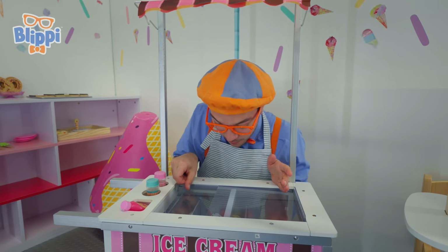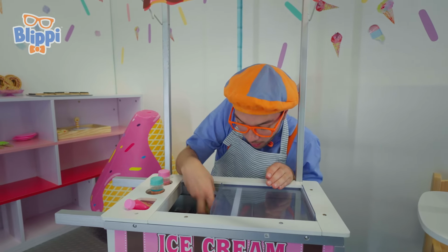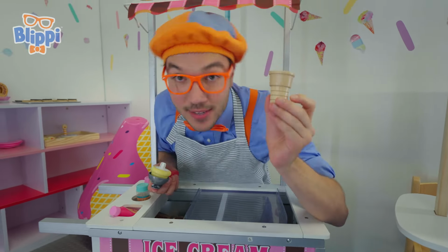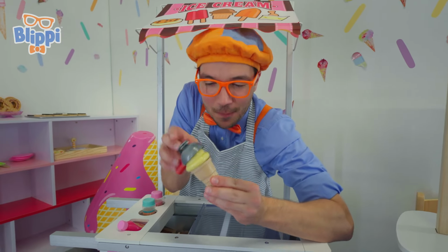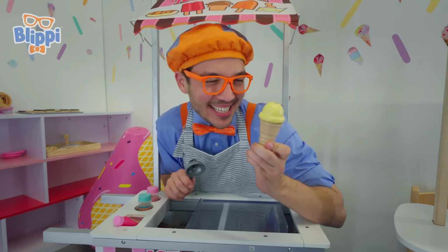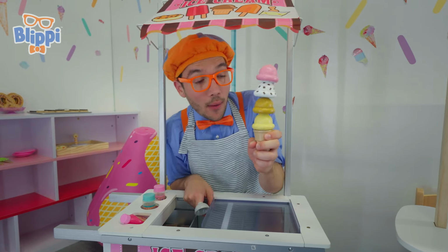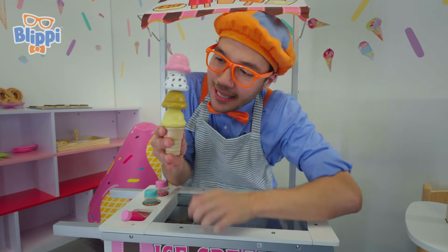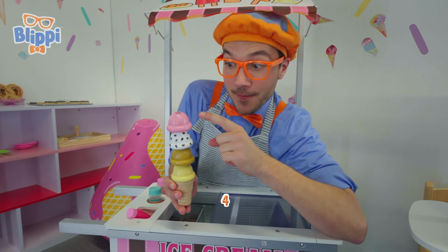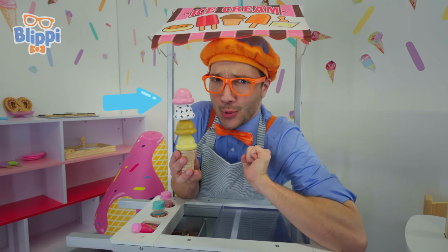Whoa, our ice cream. Woo. Look, we have made some ice cream and a cone. See, we have an ice cream cone and a scoop of tasty ice cream. Vanilla. So tasty. Oh, hey, I have an idea. Let's make the biggest ice cream cone we can. Whoa, look at our cone. It's so wobbly. Yeah, because we have 4 scoops of ice cream. 1, 2, 3, 4. Vanilla, salted caramel, chocolate chip, and strawberry.